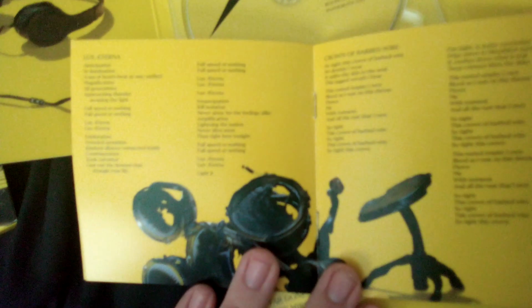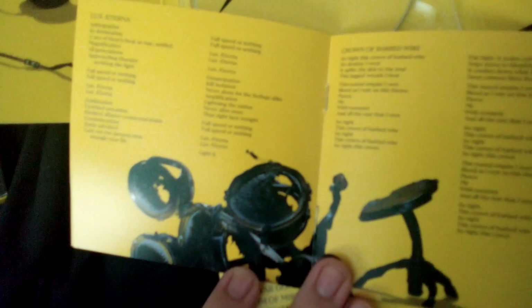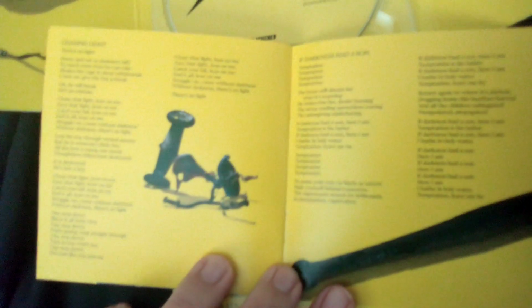Beat up, destroyed, guitar broken in half, all kinds of stuff in here. It's like a destroyed, I don't know what that is, a three-wheeler? Not quite sure. Destroyed guitar. I'm not entirely sure what that is. It's melted, whatever it is.